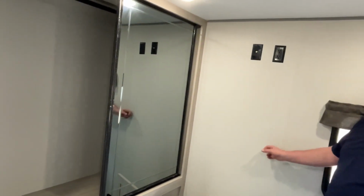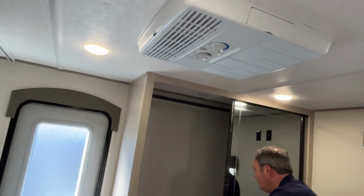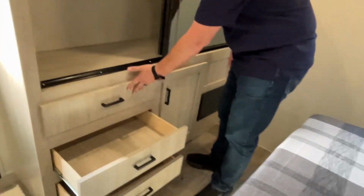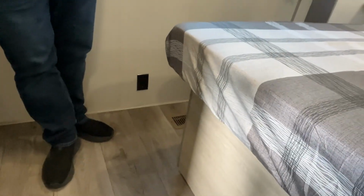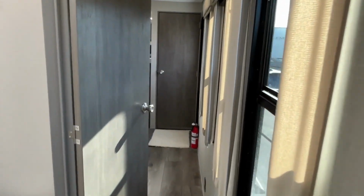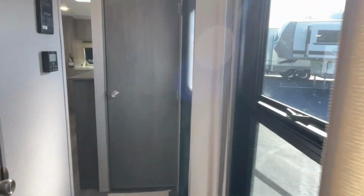Now, if you want to add a TV, it'll go right up here. And this does have a second AC in here. Wow. And this is some pretty decent floor space right here at the end. So you have plenty of room to stand and get dressed. Oh, another plug-in. I missed that one. And heating in the floor. We'll go right back down the very long hall with 3 windows here. All 3 of these will open.